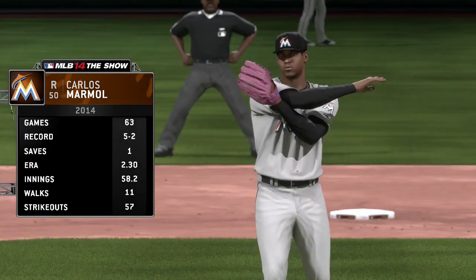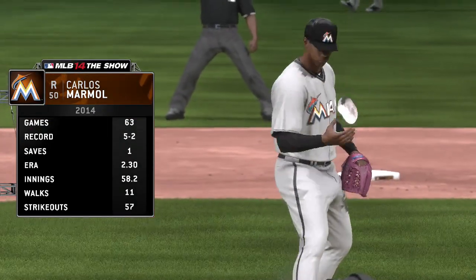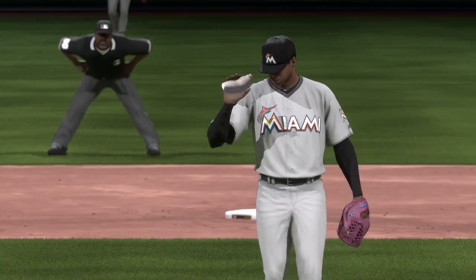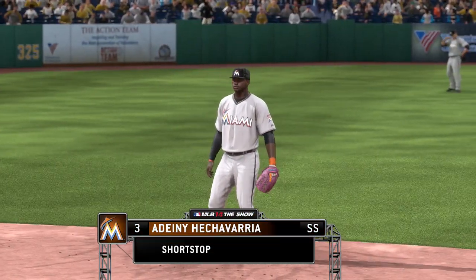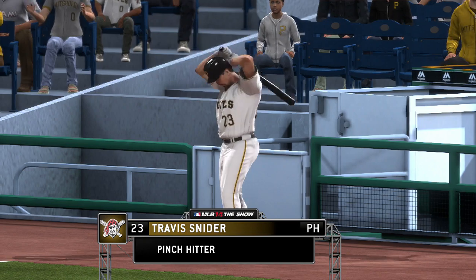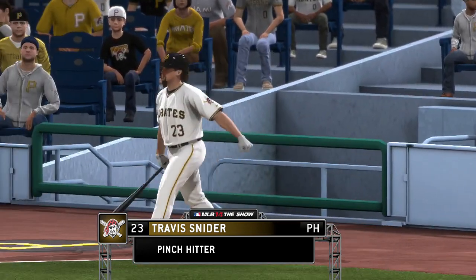Carlos Marmol will come on here to start the home 10th, and all he's looking to do is get this one to the 11th inning. Adeiny Echeverria is into the ballgame as a defensive replacement. He'll be the new shortstop here. Travis Snyder is going to come in and pinch hit here, as he's the potential winning run in the bottom half of inning number 10.